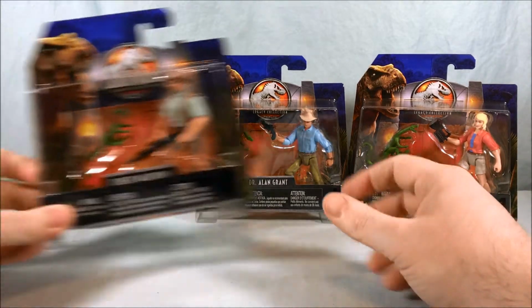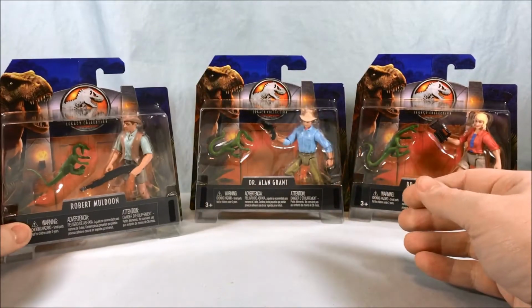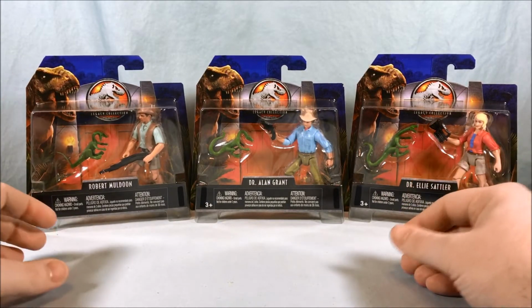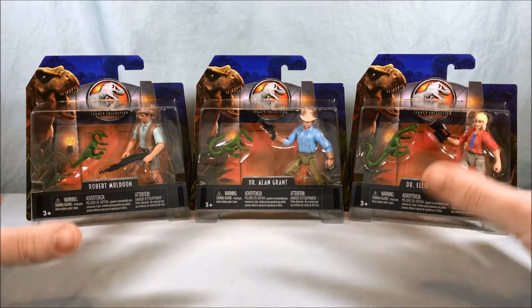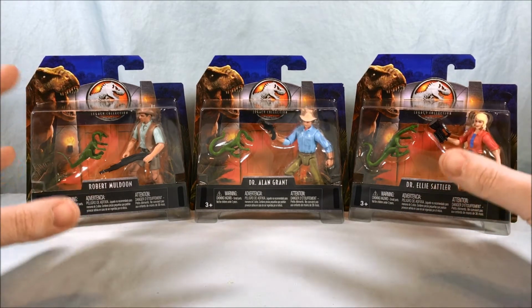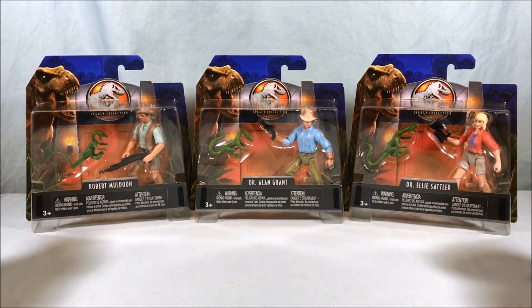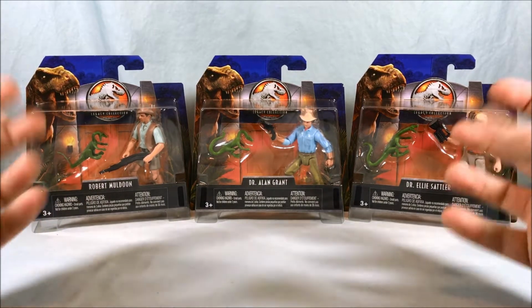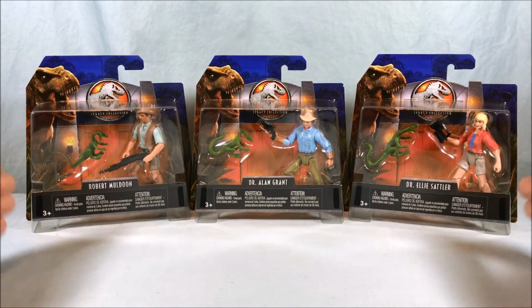Today I have a Jurassic Park Legacy Collection review for you guys. These are 3 figures from the new wave of toys that just came out from Matchbox and Mattel for Jurassic World / Jurassic Park. Basically there is a line of toys for the upcoming Jurassic World movie, but they're also doing figures and vehicles and dinosaurs from the earlier movies, and they're calling that the Jurassic World Legacy Collection.